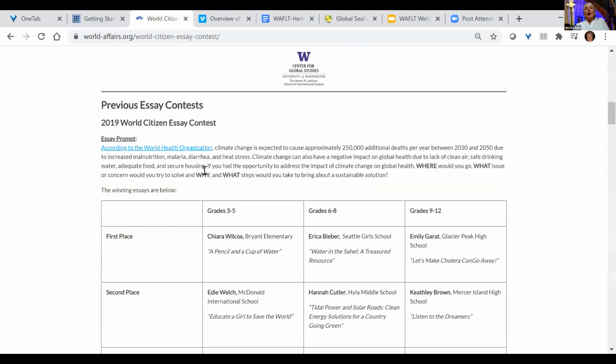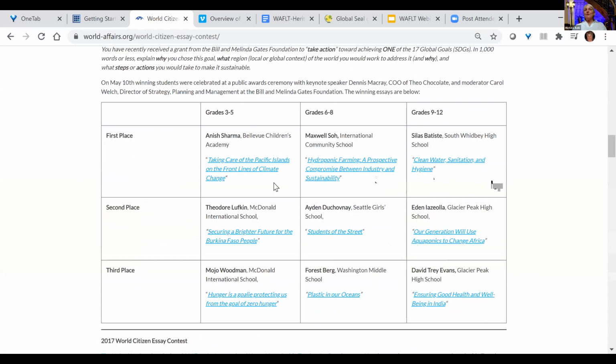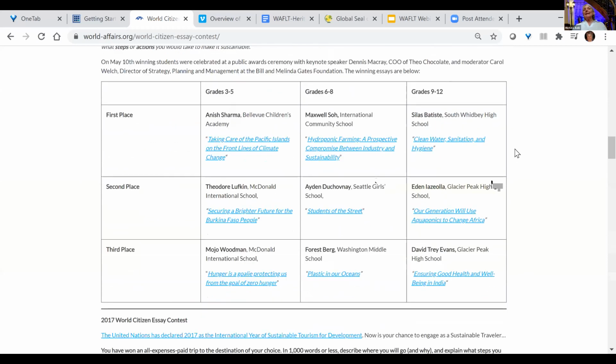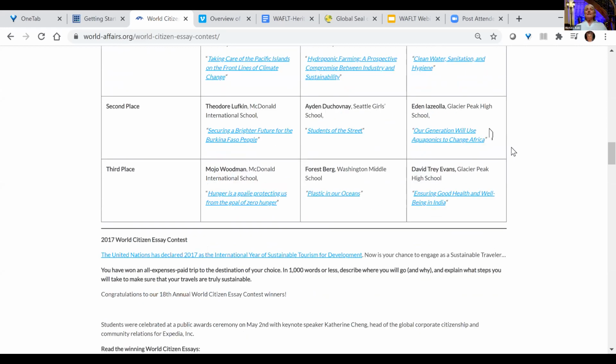But there's a prompt. So if you go to the prompt, then you get the idea of how to formulate something that would be very interesting to research and write about and talk about. And then there's a lot of examples from previous years. So that can give students an idea of how you structure something. Or you could compare how the structure, these were all written in English, would be structured differently if you were writing it in a different language?